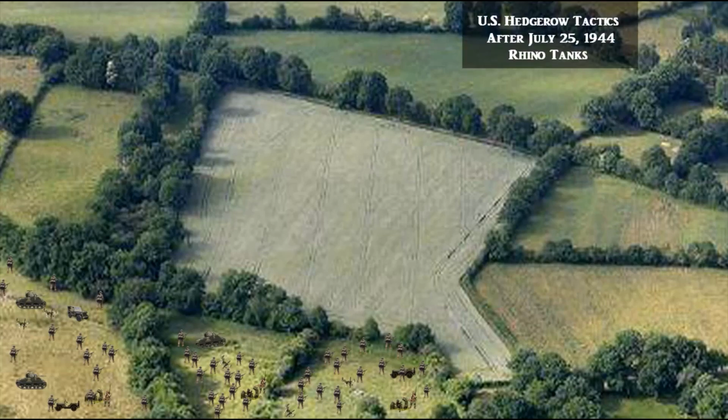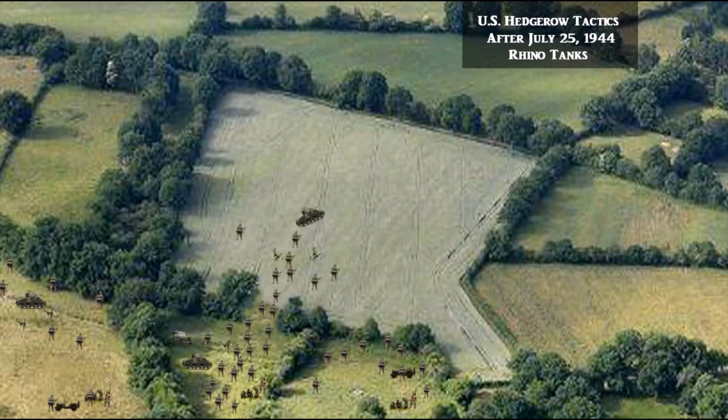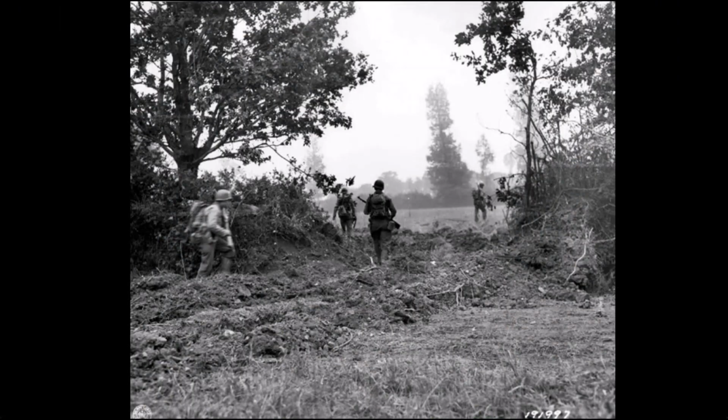The keys are that the hedgerow could be quickly broken by a Sherman tank going 10 miles an hour, and the Germans couldn't react as before, and most importantly, the underside of the Sherman wasn't exposed. Another key is that the gap could be made anywhere, or there could even be multiple gaps through the hedgerows. This is a clearing made by a single Sherman tank with a Rhino appendage. The infantry and other tanks could quickly follow on through.